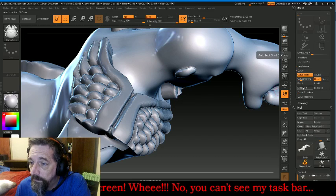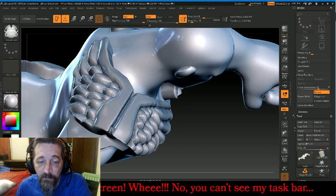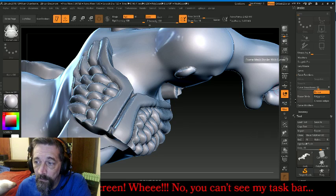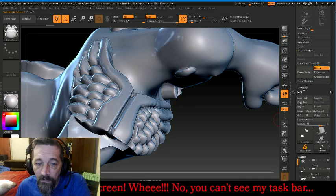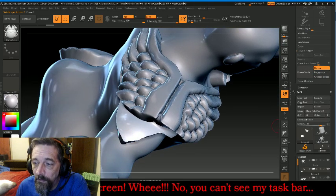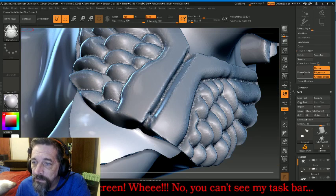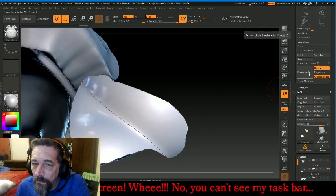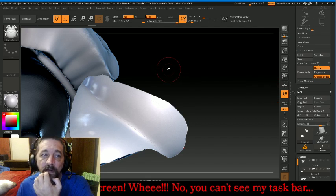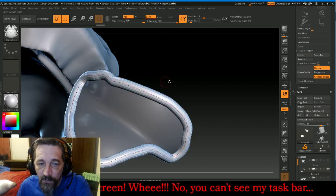I go to the curve functions. Uncheck polygroups and creased edges, leave border on, and frame mesh. Oh, I know why, because I forgot to... Yeah, that's what needs it. Hello? Oh, it is polygroups I need to worry about. No, it's not. Alright, hide these guys. There we go, it's creased edges. And I'm going to shrink this down to about 6, and I click. Oh, look, I've got trim.